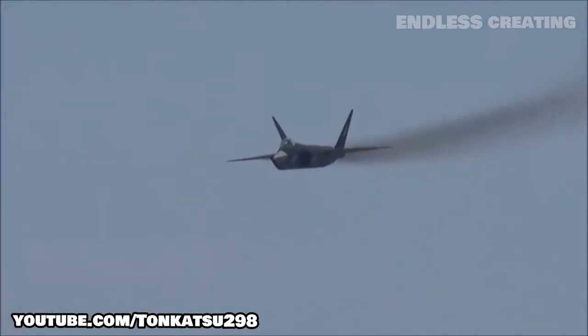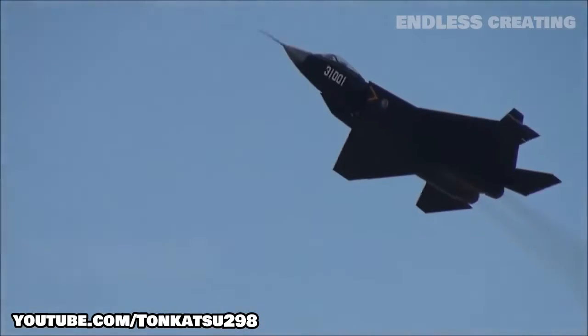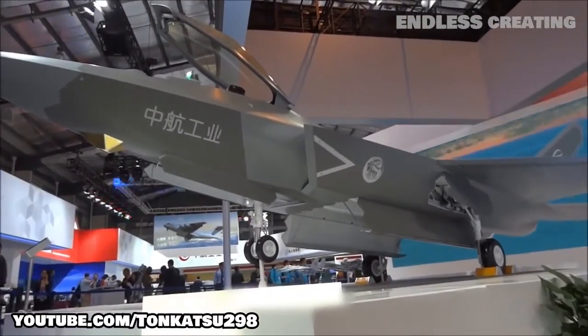The Shenyang's top speed of Mach 1.8, which is slower than other aircraft, is a result of their Russian-made twin turbofan engines. For its offensive capabilities, it has an armament with a capacity of 8,000 kilograms. Its weapon load contains, but is not limited to, 12 medium-ranged air-to-air missiles and 8 supersonic air-to-ground missiles, which means that this aircraft is truly a force to be reckoned with.